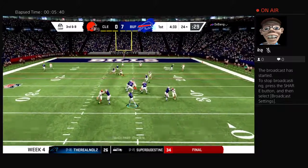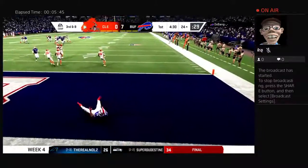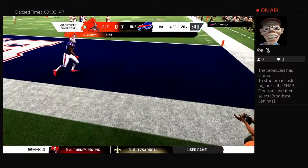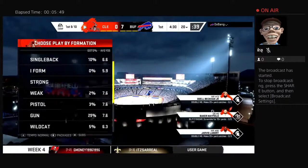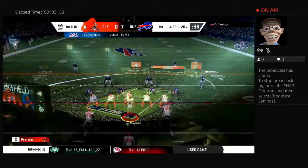So the shotgun snap to Allen. And oh, it'll be intercepted. A great read, and it's picked off. Bear in mind they had 2 interceptions last week, but that was in 4 quarters. They've got 2 here in the first quarter alone.